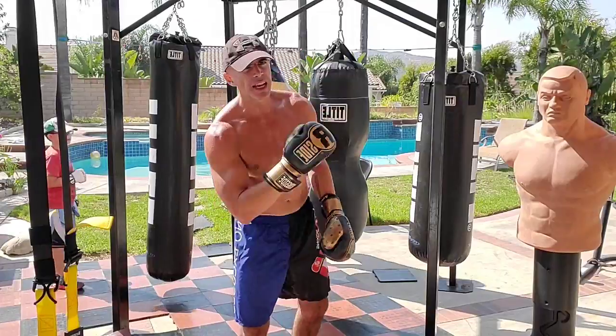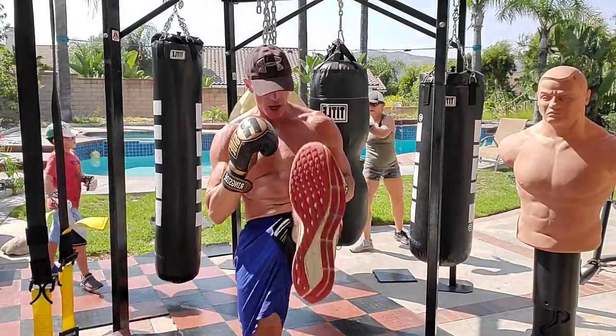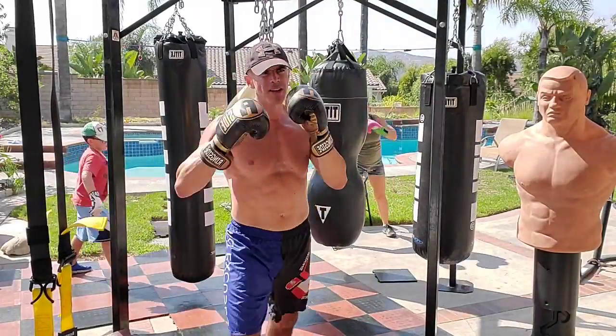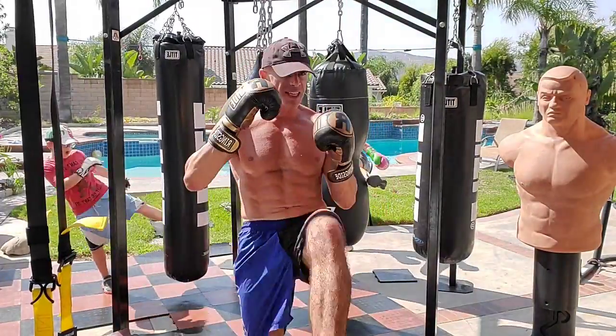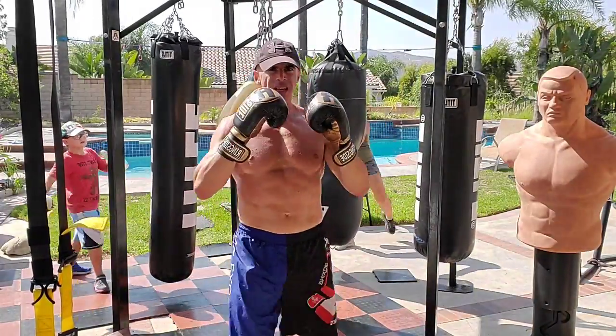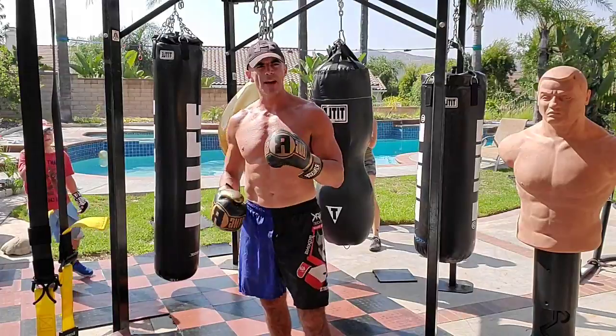Back to the right leg for eight. Suck it up. Go. One. Two. Three. Four. Stay with me. Keep my pace. Five. Go nice and slow and steady pace. Seven. Eight. Sets get shorter and shorter. Eight on the left. Go.